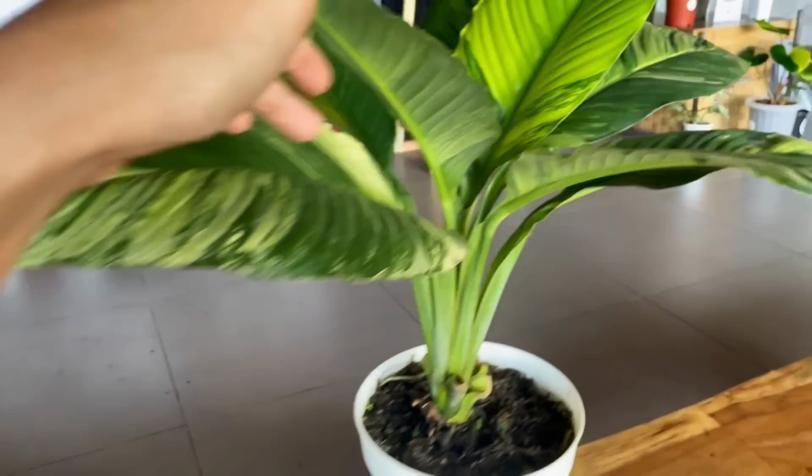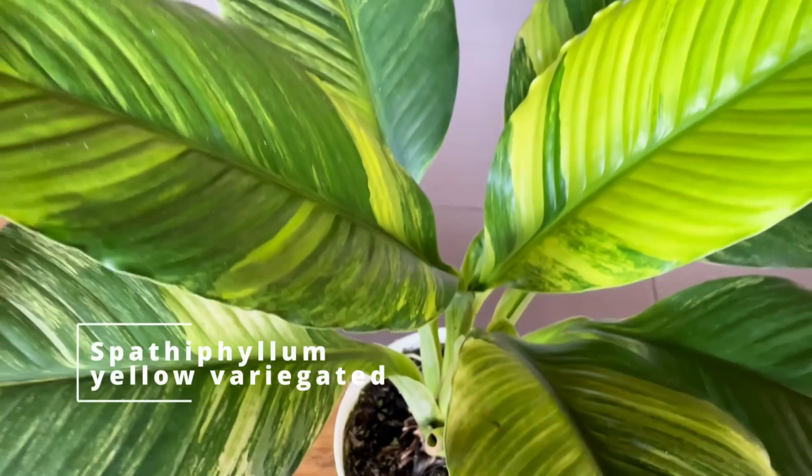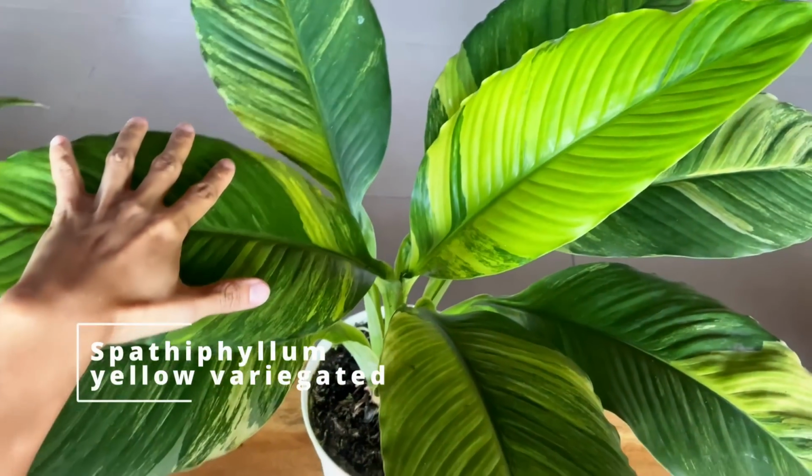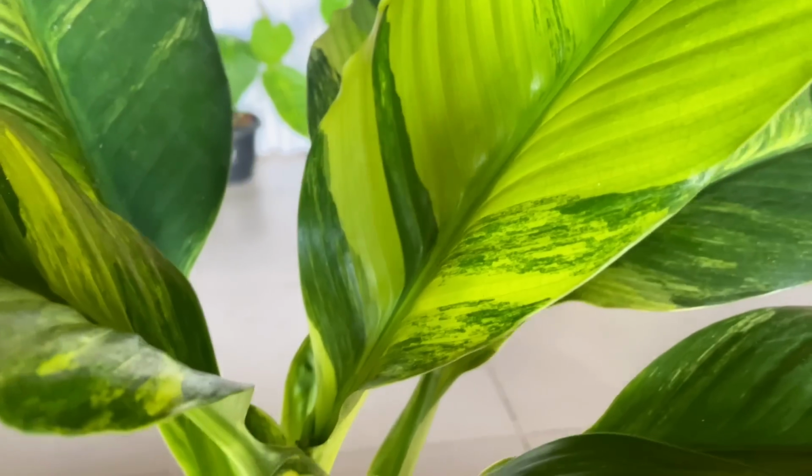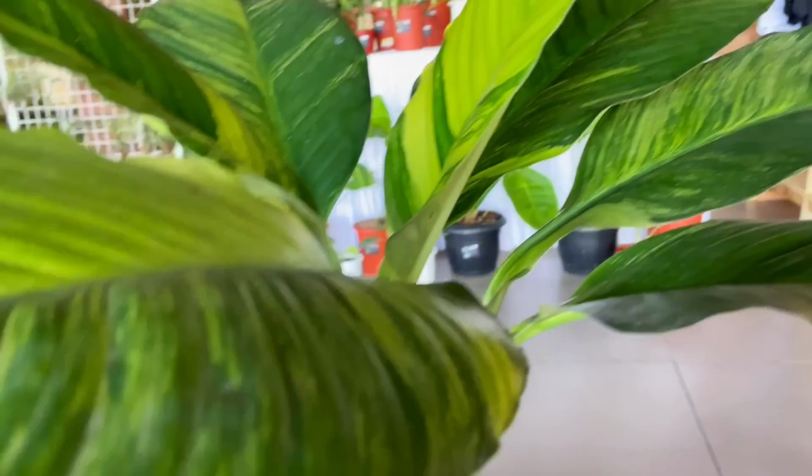This looks like it's a peace lily. I don't know which variety this is. But it is huge. Look at the leaves here. And the variegation is so beautiful. I really love peace lilies. They really soothe me because they're so easy to grow. And then they do flower.